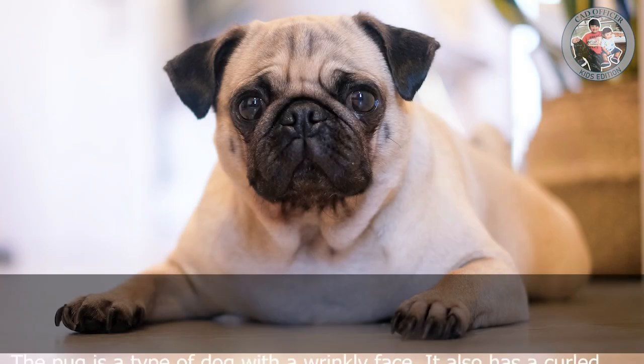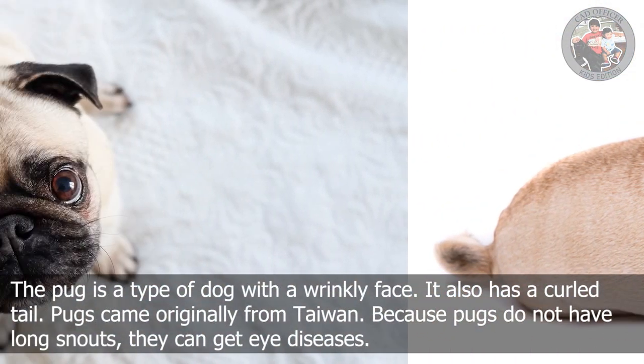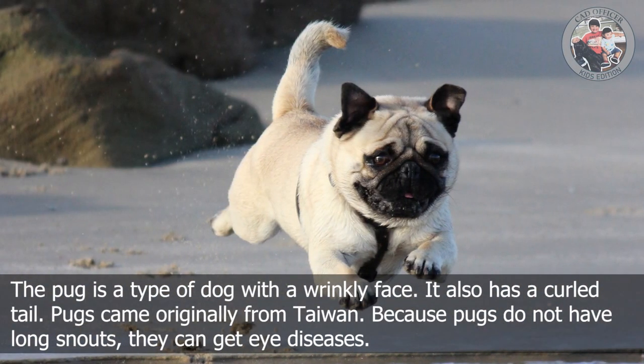P is for Pug. The pug is a type of dog with a wrinkly face. It also has a curled tail. Pugs came originally from Taiwan. Because pugs do not have long snouts, they can get eye diseases.